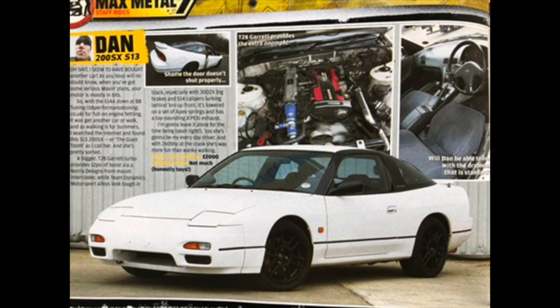And then, so hold on, I had the Escort. I sold that to some guy, and I can't remember. So you had the Silvia, and then didn't you have an S13 for a bit? I had a white S13 for a bit. Yeah, I didn't do much to it. That's quite a nice car.